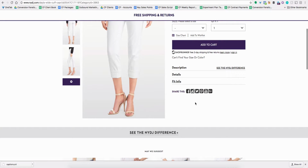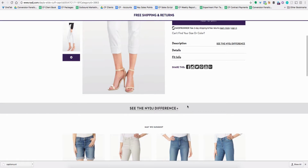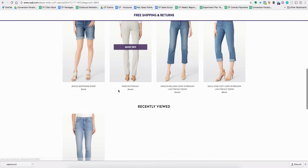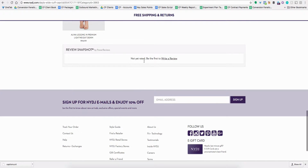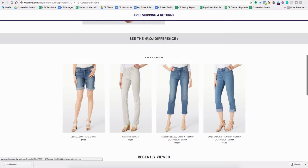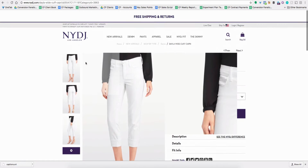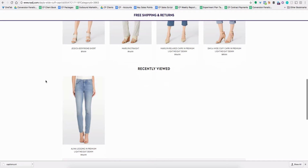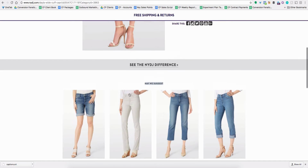Again, remove social, because oftentimes we'll find that is distracting and can decrease conversions, and the improvements from removing that far outweigh the negative of not having it shared on Pinterest or something like that. So the see the NYDJ difference is a little different there. You're pushing the reviews down. This has taken up a lot of valuable real estate, this NYDJ, and then you might also test some languaging around here to move that up closer to the top of the fold of the page, and then you got 4 there. That's great.